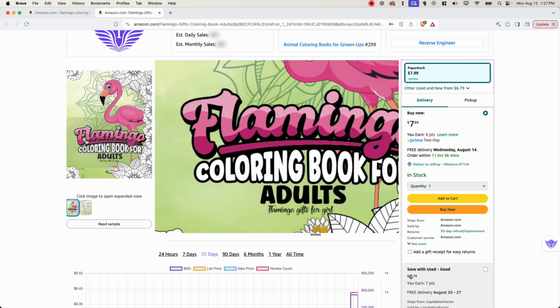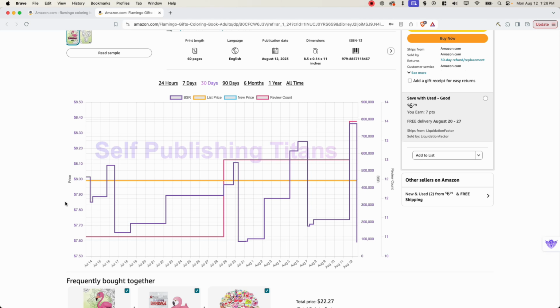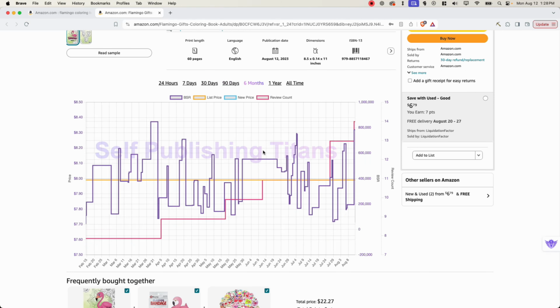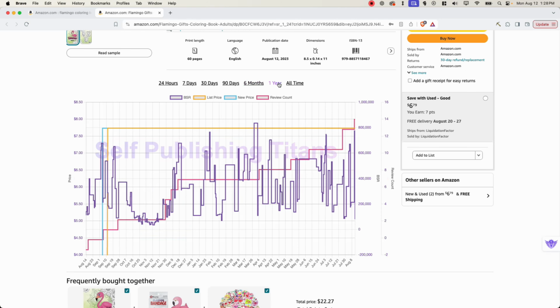Now, before we look at the interior here and the sample, let's go ahead and look at this graph, which I always like to look at when I'm doing niche research, because this is going to tell me the historical bestsellers rank of this book. This one right here is showing the last 30 days. Let's go back 90 days and then 6 months. As we can see, the graph has been relatively stable. There are periods where it is selling well when it goes down, and then periods where it's not selling as well when it goes up. But overall, we can see that there is a relatively straight line on this graph. And let's go back to 1 year.